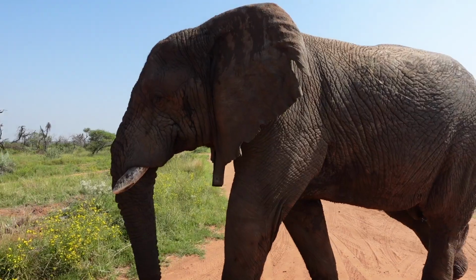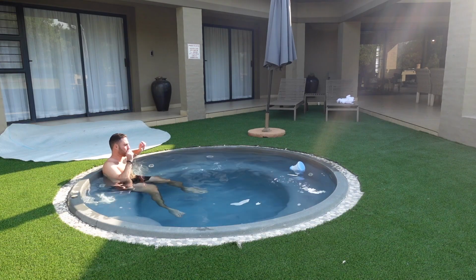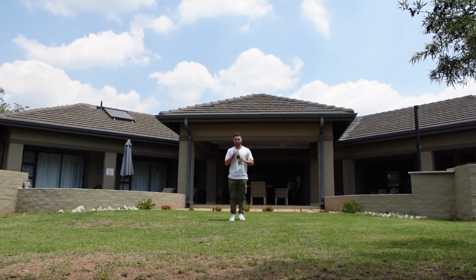Game drives. Food. Listen, maybe a little bit burnt. Activities. And everything else Hunters Pride Wildlife Estates has to offer. Let's go! Welcome to House 40 at Hunters Pride Wildlife Estates.